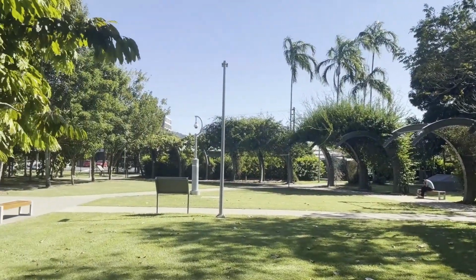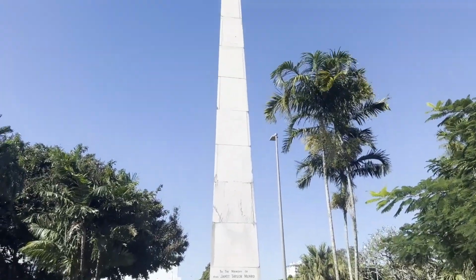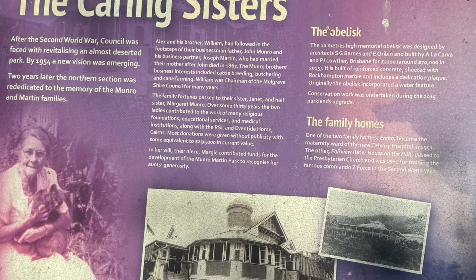Now, this big phallic symbol located in the park is ironically a monument to the Munro Martin sisters, who the park was originally dedicated to. The monument itself is a recognition of the wonderful work these two women did in the Cairns community, caring for others.